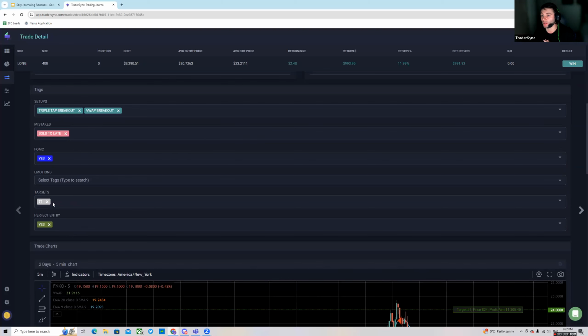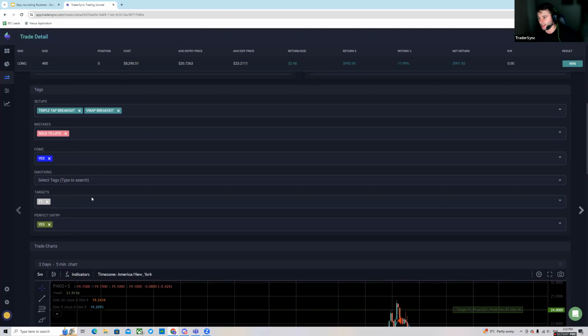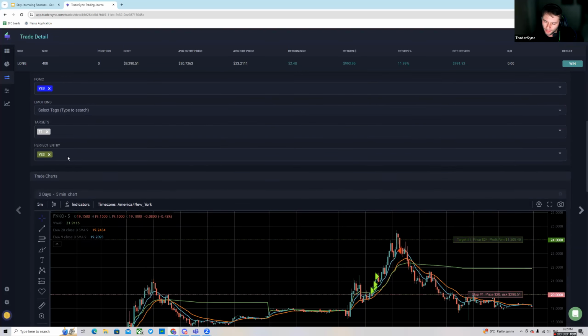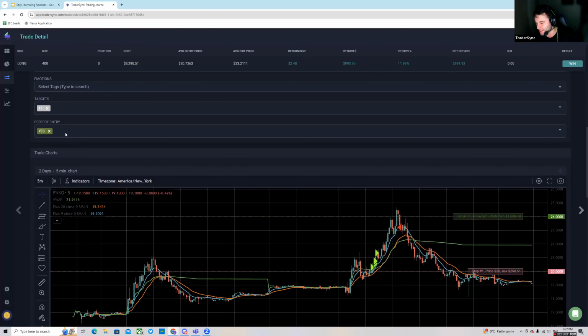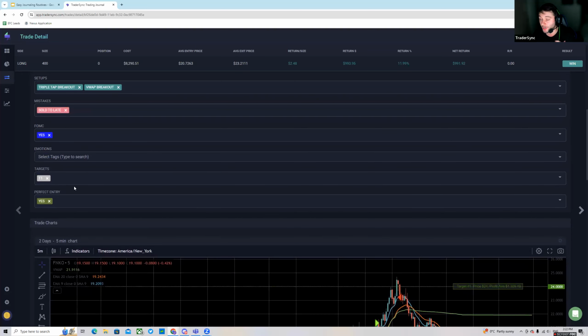So this is where you can get a lot more powerful reports, even just from your normal win ratio or what your account's saying. You can actually start to say, okay, with this setup while hitting this profit target, how am I actually performing as a trader? So it gets pretty powerful in that aspect. Other ones like perfect entry, yes, I would never say there is a perfect entry, but these are just ways that you can get a little more creative in creating your own custom tags to do reporting upon.